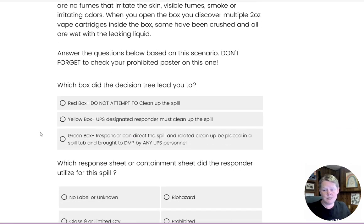I'm going to let you guys work through the decision tree. Like I said, make sure you're checking your prohibited poster and reading the fine print. Read the fine print. You guys hit your decision trees. We'll be right back. All right, so hopefully you guys got through your decision tree.